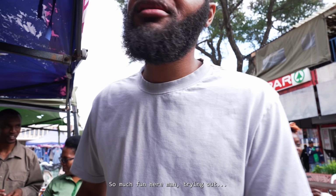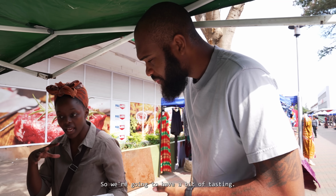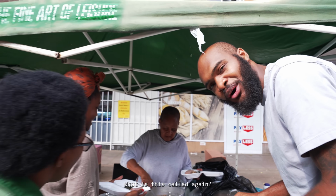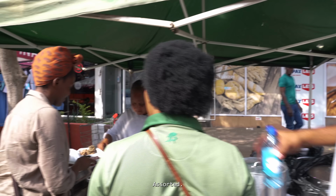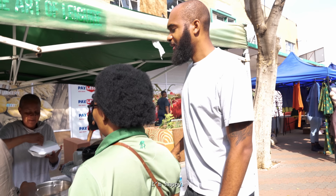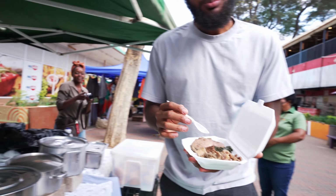So much fun here, man. Trying out African dishes. So we're gonna have a bit of tasting. Okay. Yeah. I'll take plenty of this one. This is the meat. What's it called again? Seswa. Ooh, that's assorted shaki. In Nigeria, we call it shaki. Now we are happy. Thank you so much. I'm happy. Food makes me happy. Thank you, Mama. Mama gave me some more gravy.